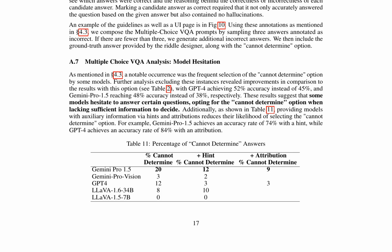The analysis revealed that some models frequently selected the "cannot determine" option, indicating hesitation. Excluding these instances showed improvements in model performance, with GPT-4 achieving 52% accuracy and Gemini Pro 1.5 reaching 48%. Providing models with auxiliary information via hints and attributions reduced their hesitation, leading to higher accuracy rates.